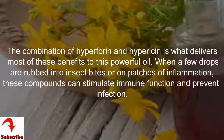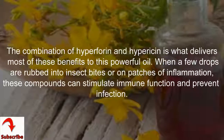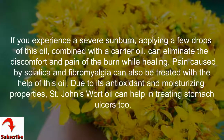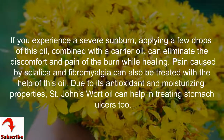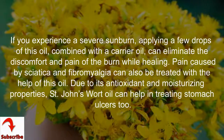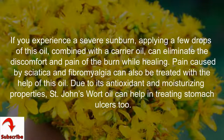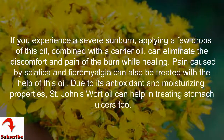When a few drops are rubbed into insect bites or on patches of inflammation, these compounds can stimulate immune function and prevent infection. If you experience a severe sunburn, applying a few drops of this oil, combined with a carrier oil, can eliminate the discomfort and pain of the burn while healing. Pain caused by sciatica and fibromyalgia can also be treated with the help of this oil. Due to its antioxidant and moisturizing properties, St. John's wort oil can help in treating stomach ulcers too.